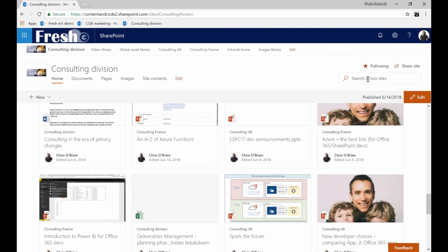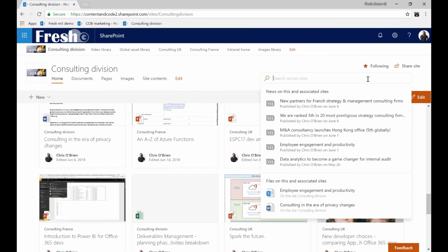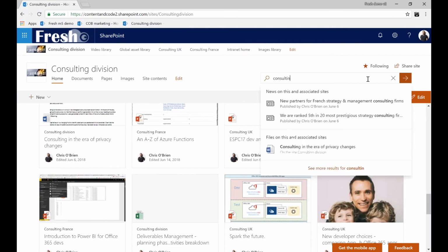And of course, I get to search. So my search box, even without doing a search, you can see it's providing some useful suggestions. And this is scoped to everything within the hub. So all of the associated sites are covered in this scope.